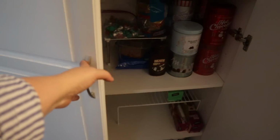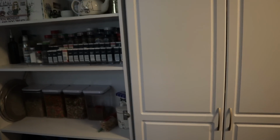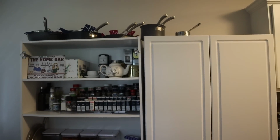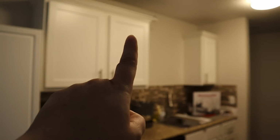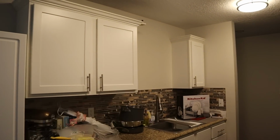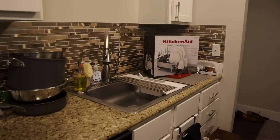This was one of the very first things that we bought because we knew we would need all this extra space desperately, and it's really helped. And for now we've got the pots and pans up on the top, but we may be putting a pot rack on the wall up there above the sink. Speaking of the sink, let's look at the next thing.